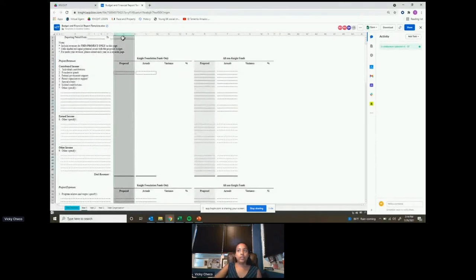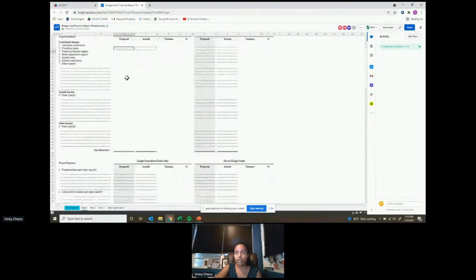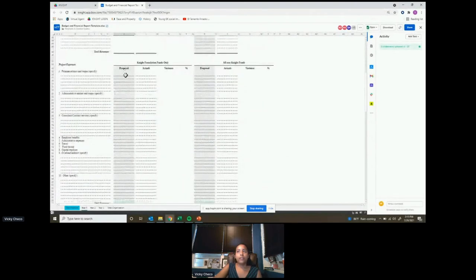You also want to focus on just the proposed. If you're talking about an active proposal, something that's not yet granted, we want to focus on the proposed column only. And you'll be listing your individual contributions, your foundation grants. Foundation grants, which is already highlighted, is where you would put the Knight Foundation portion. And on the bottom is where you'll enter your expenses.